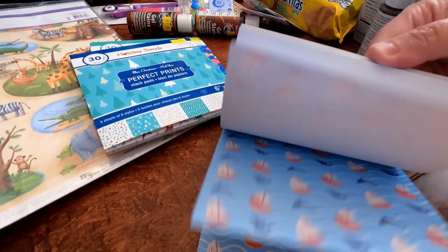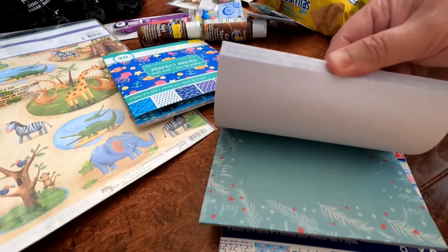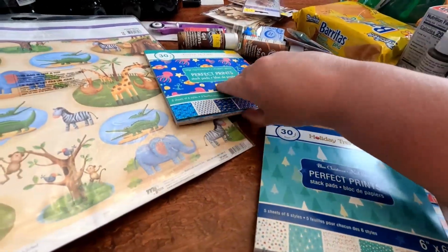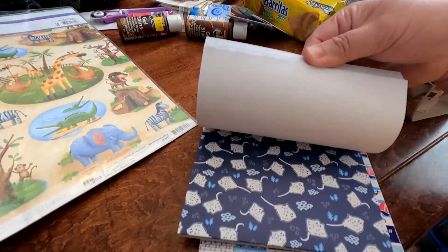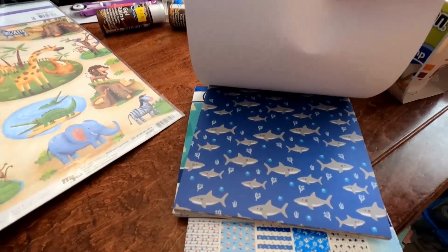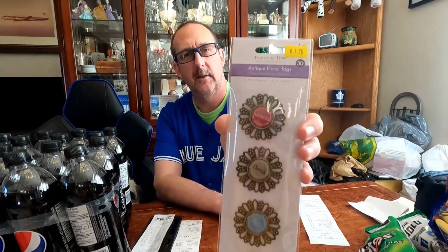They're so cute. And there's this one. This one's a Christmas one. It's an old pad, but it's cute. Okay, and then fishies. Baby shark. Oh, don't start. All right. Some antique floral tags.